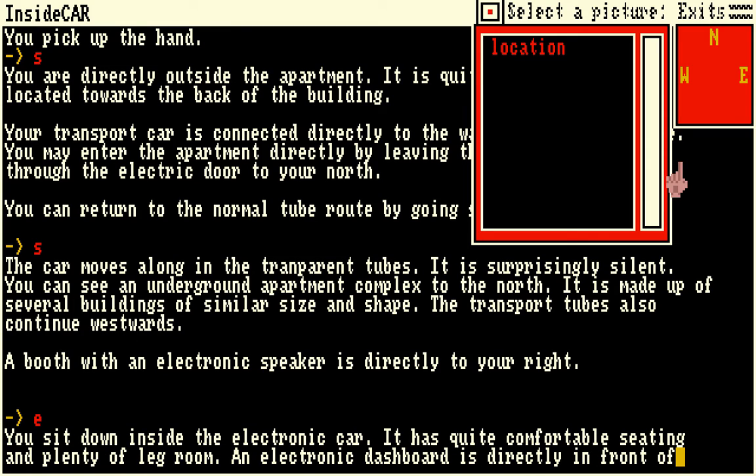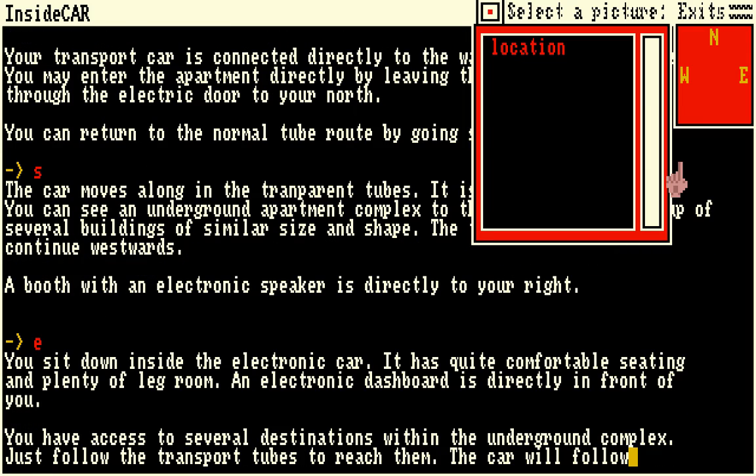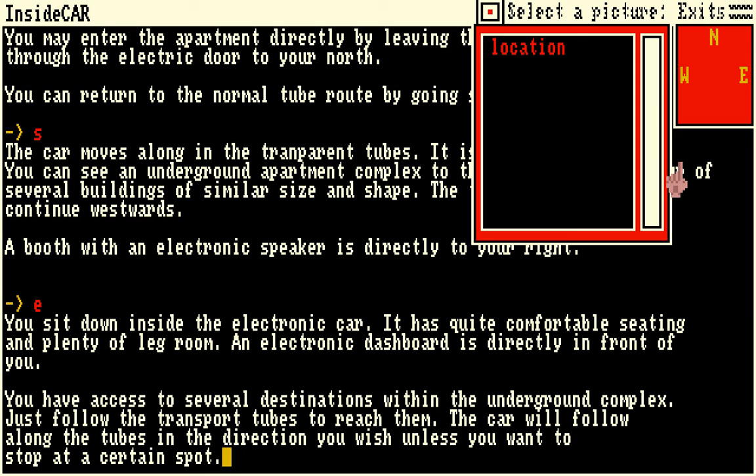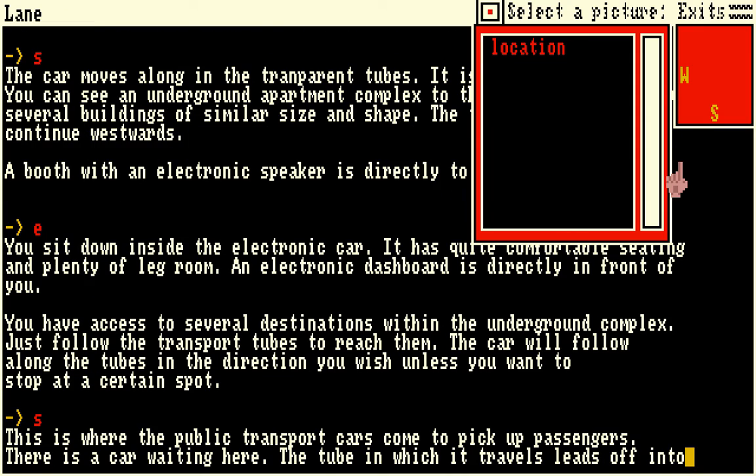You sit down inside the electronic car. It has quite comfortable seating and plenty of leg room. An electronic dashboard is directly in front of you. You have access to several destinations within the underground complex. Just follow the transport tubes to reach them. The car will follow along the tubes in the direction you wish unless you want to stop at a certain spot. This is where the public transport cars come to pick up passengers.